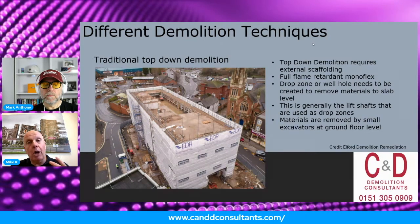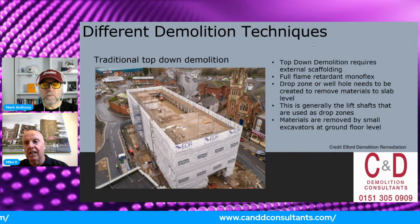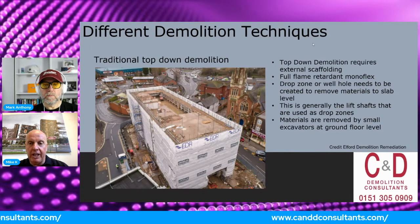All right. Typical top-down demolition as we're looking at here. Scaffolding around the outside, flame retardant Monoflex all the way around there. Internal drop zones. Generally, we'll use the lift shafts to take the materials down from top floor to bottom, if they've got a lift shaft. Materials removed by small excavators from in there.